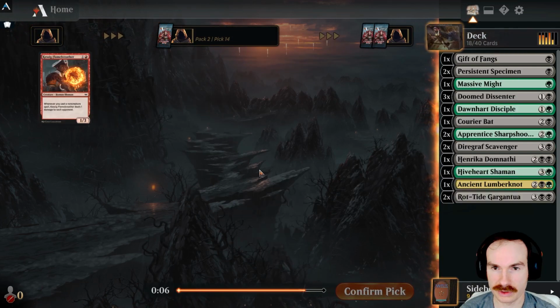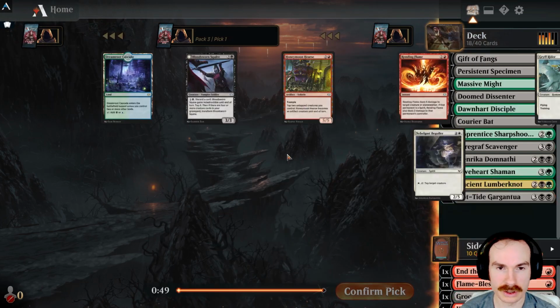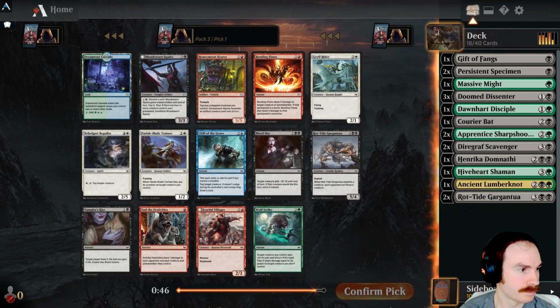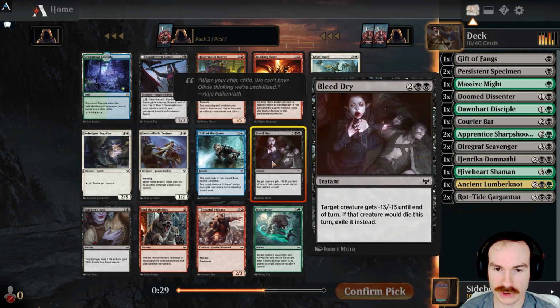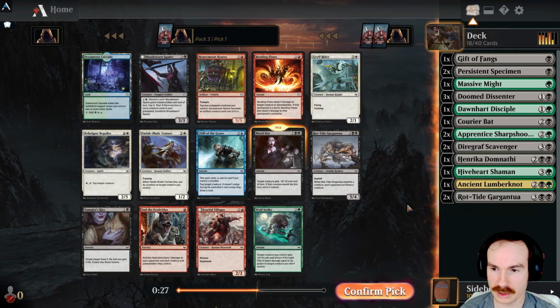Someone's getting a last pick Griff Rider, huh? That's pretty good. Well, a 3rd Rot-Tide would actually be pretty welcome. Wolf Strike's good too, but I think we'll just go with the Bleed Dry, despite the fact we already have a billion 4-drops.